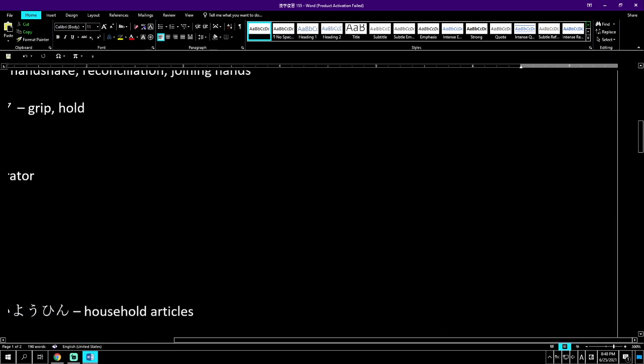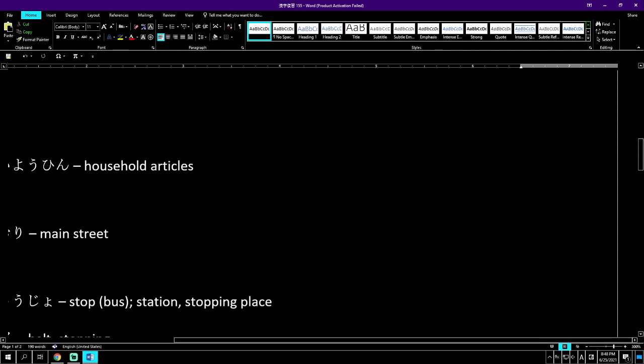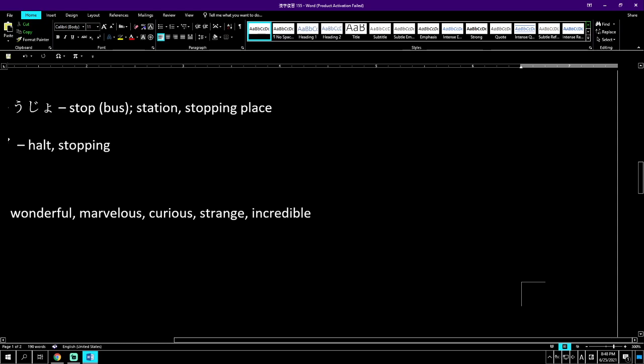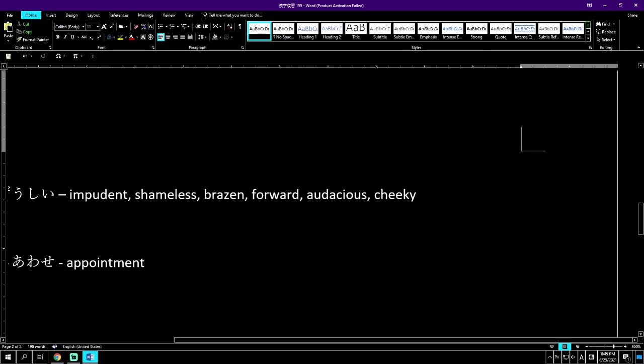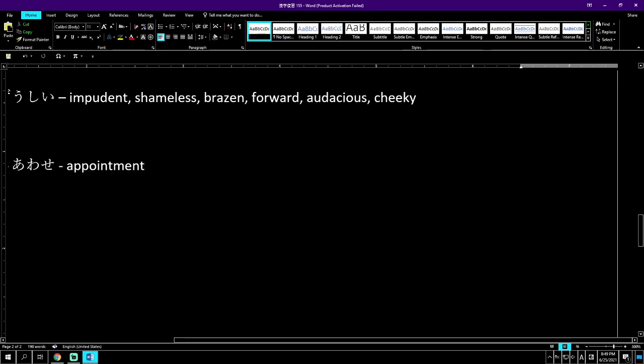Household articles are kate yohin. Main Street is an odori. Wonderful, marvelous, or strange and curious is fushigi, as in not thought of. Impudence, shameless, or brazen is zuzushi, which is don't have it all planned out, even though you think you do. And finally, an appointment is machi awase. Thanks for joining, everybody.